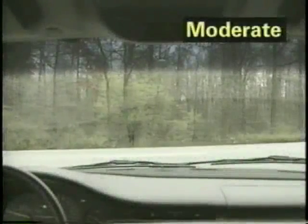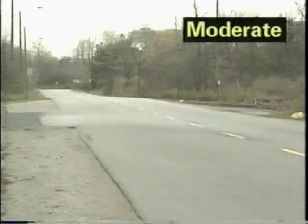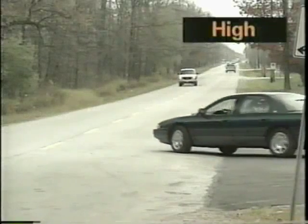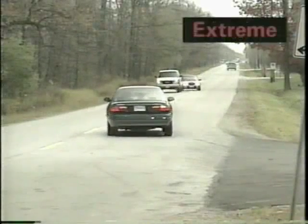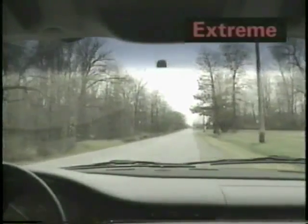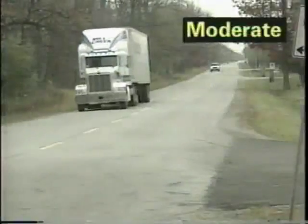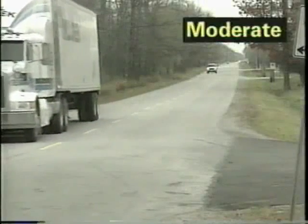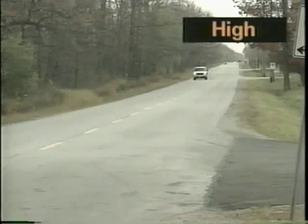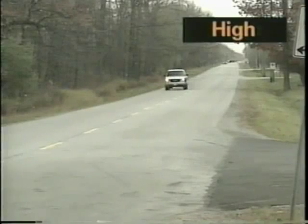Waiting at this T intersection to turn right onto a secondary highway, our risk of collision is moderate. We check left, center, and right and notice the broken center line. This increases our risk to high, then to extreme as a car pulls out to pass from behind the truck. We react by using the shoulder of the road to avoid the head-on collision. This broken yellow center line increases the probability that a driver will pull out to pass. In this situation, it would be safer to wait for a space in traffic in both directions before pulling out.